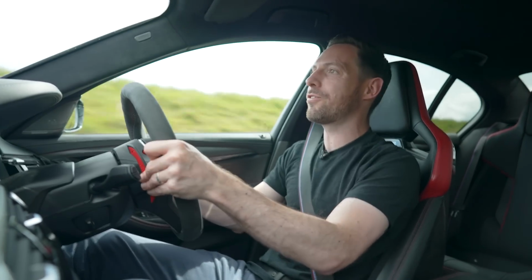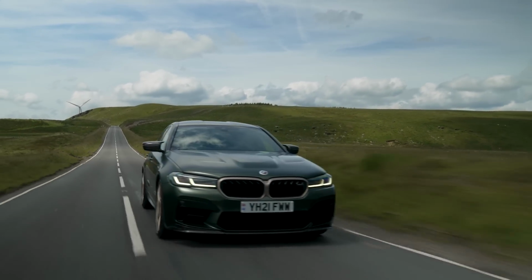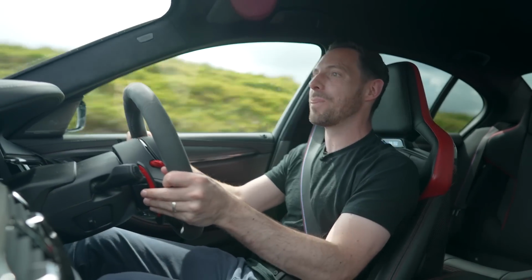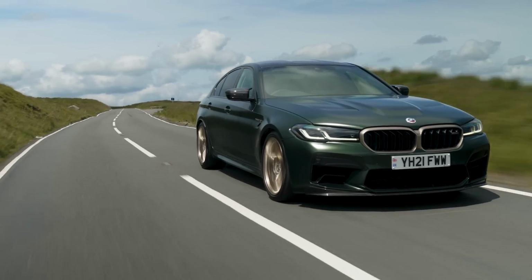M5 CS, the F90. I didn't really understand the CS when I first saw the tech specs, when I first saw the news stories. I didn't really know what it was for, but then I drove it. And oh my God, this is a phenomenal car.